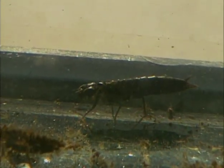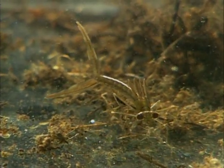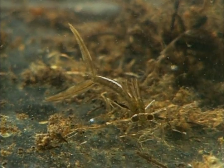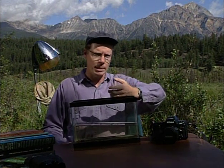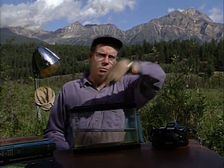But the neatest thing about them, and they're not doing it right now, is that they feed with their lower lip. Imagine this appendage is my lower lip. A dragonfly larva folds its lower lip under its chin and then shoots it out with little grabbers on the end, brings its prey back in, and munches it up. Very interesting indeed.